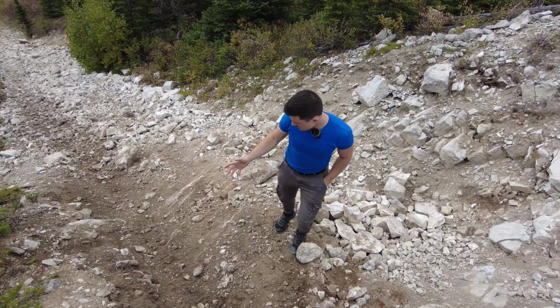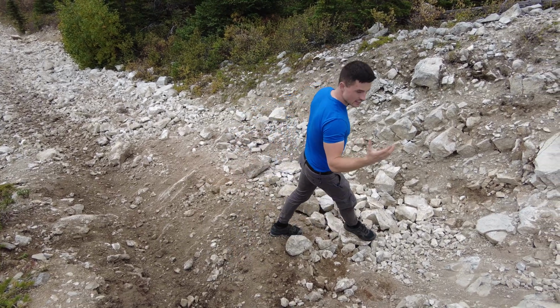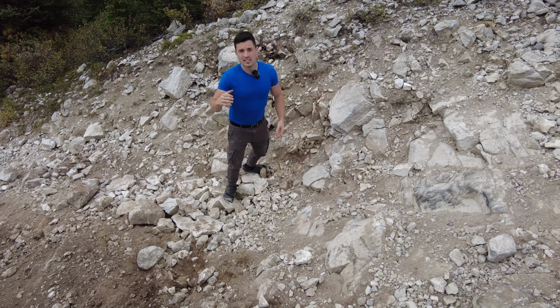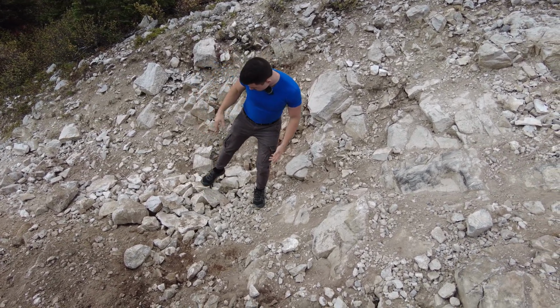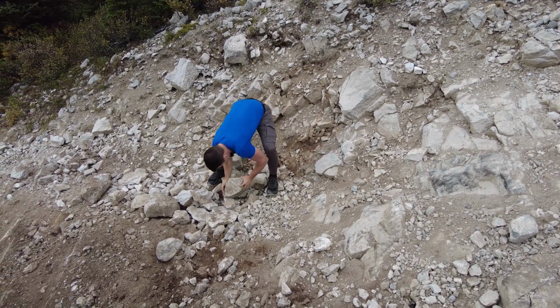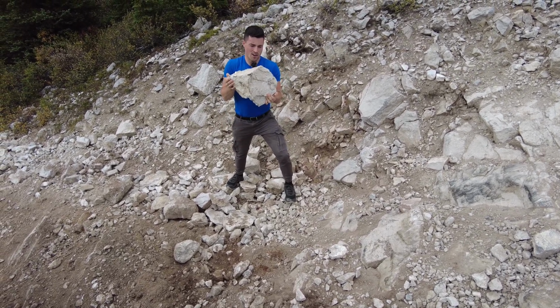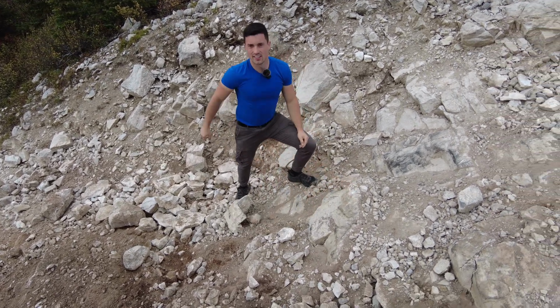Well, here we are at the obstacle I was talking about before, and it is impossible to give a scale to the size of off-road obstacles. They tend to look very flat on film in comparison to real life, but to give you an idea, here's a rock. It's not even one of the big rocks. Like, that's a decent sized rock. So you can just imagine this looks like absolutely nothing next to this rock here.